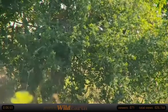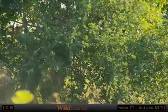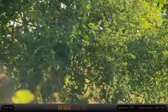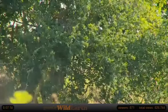For me, that would definitely be an adult kudu bull. I've seen a pack of wild dogs take down an adult kudu bull. But I have heard from a friend of mine who works in Botswana, and I've seen photographs of them taking a sub-adult buffalo out of a herd of about 1,000, which is really, really rare.